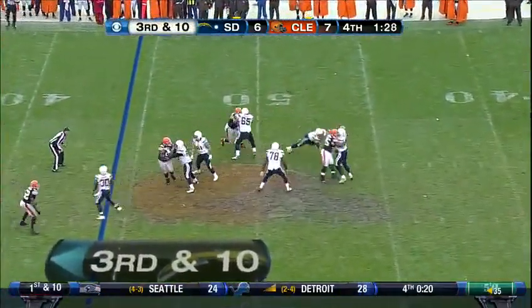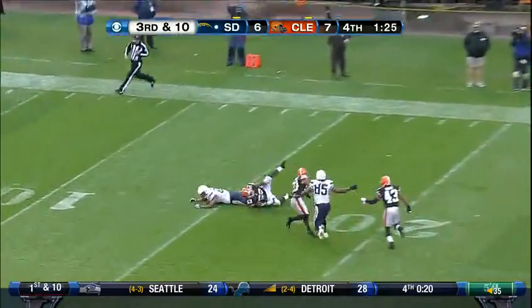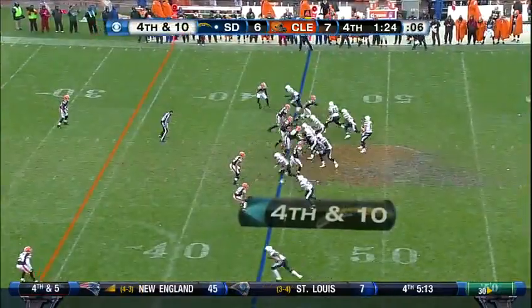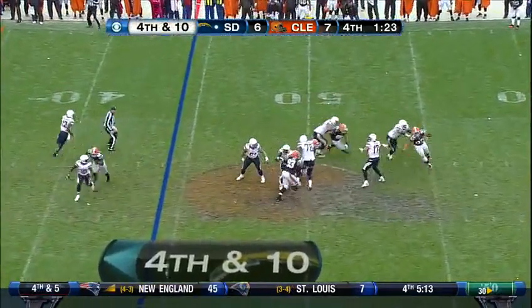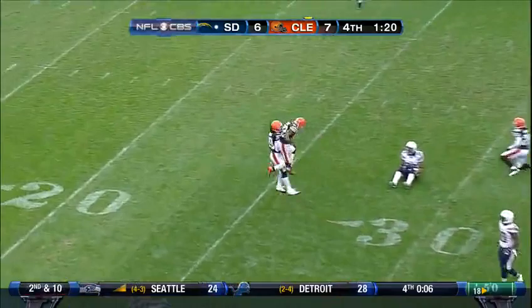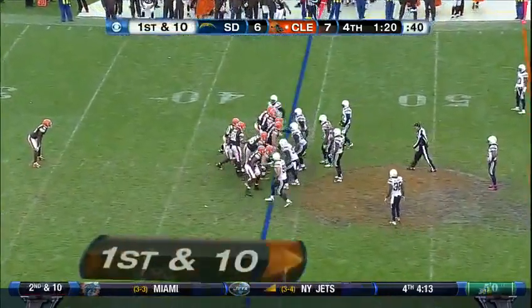Brown's coming. Rivers hit as he throws. Incomplete. Robertson on the pressure. I think we're going to play coverage. 5-man pressure. Rivers. Incomplete. 20 to play, and that will just about do it.